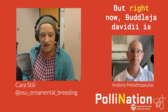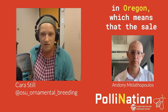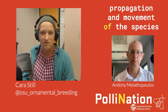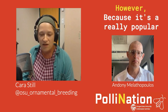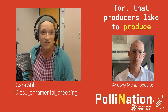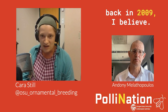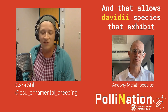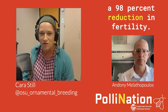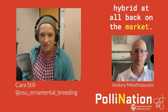But right now, Buddleja davidii is the only species that's regulated basically because of the invasive threat, especially that we see in Oregon in the coastal counties in riparian ecosystems. So currently, it is a Class B noxious weed in Oregon, which means that the sale, propagation, and movement of the species is banned in production. However, because it's a really popular garden plant that people keep asking for, that producers like to produce because it's also very easy to grow, the ODA made an exemption to that ban back in 2009, I believe. And that allows any of the Buddleja davidii species that exhibit a 98% reduction in fertility back on the market, and they also allowed any interspecific hybrid at all back on the market.